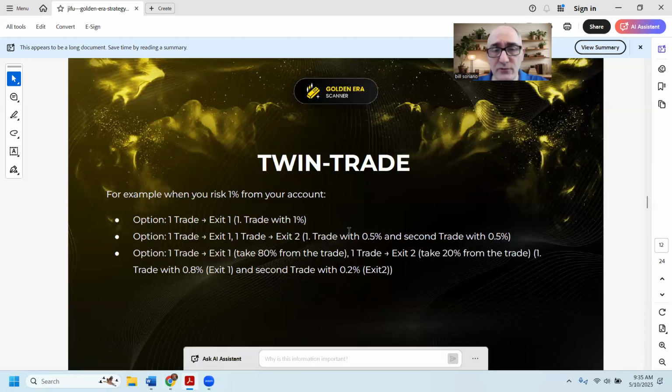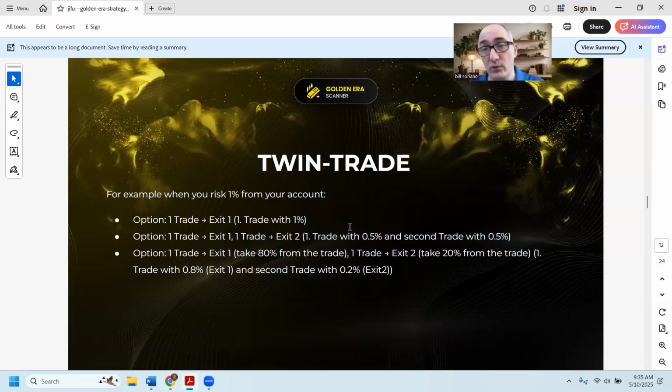If you're just doing 1 trade, then obviously you may risk just 1%, right? You really shouldn't risk any more than 1%, especially if you're a beginner or intermediate trader. If you're more advanced, then you can risk 2 or 3%, but you should always start out with 1. Of course, you're going to be trading this on demo, so just start out with one anyway. If you do take two trades, then you would only risk 0.5% on each one of those trades because you don't want to lose any more than 1% on any particular trade.